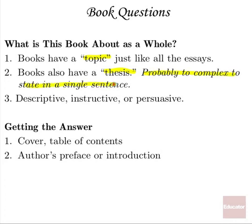As you read a book, and even after you read a book's preface and a book's introduction, you should be able to get a pretty good idea what the topic and mostly what the thesis is. Keep in mind that any book you read might be just plain descriptive, it might be simply instructive, or it might be persuasive. Turns out later it could also be what's called a theoretical book or practical book, but we're going to go over that in the next lecture.